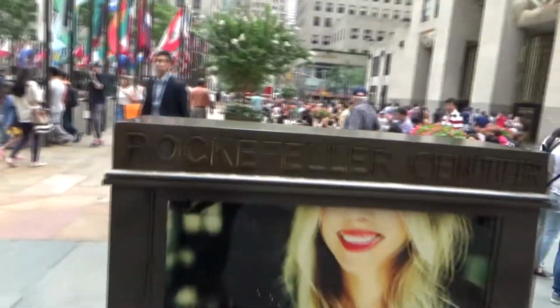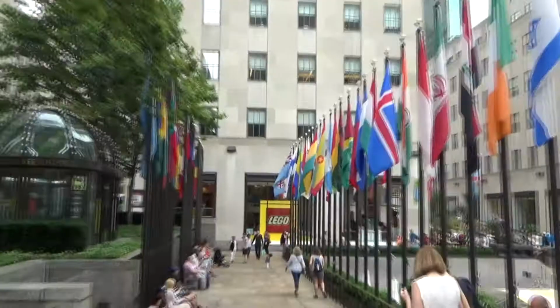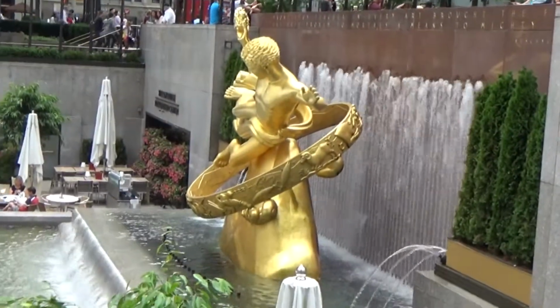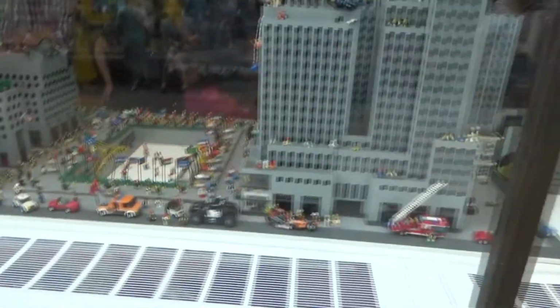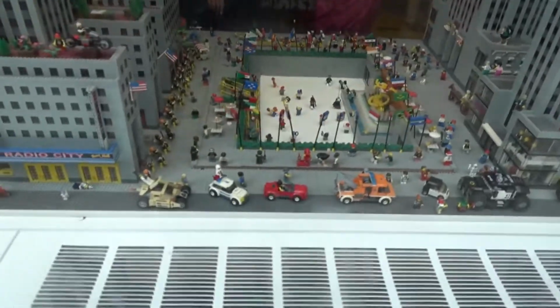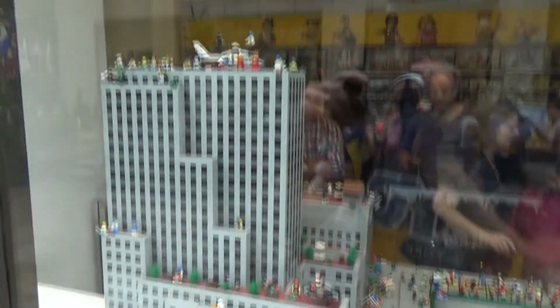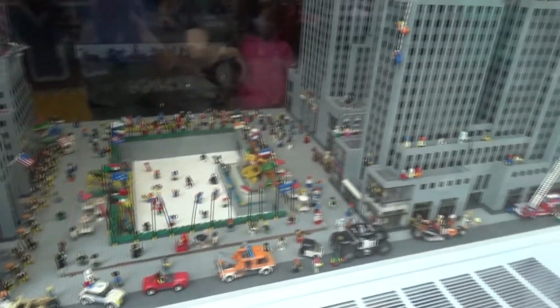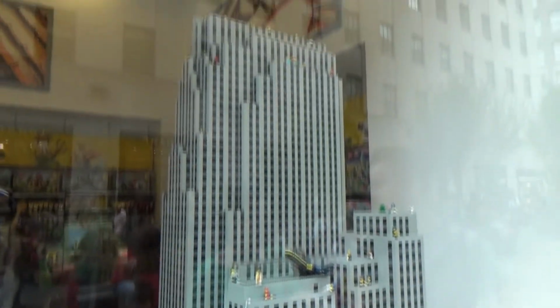So what better to do than to go to a Lego store and get the New York City Lego architecture set in Rockefeller Center. Lego Rockefeller Center right here. So let's go inside.